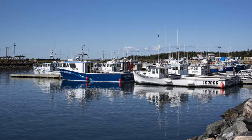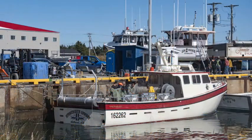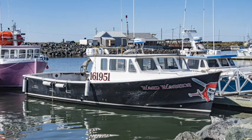A walk on the wharf of the fishing marina offered us some nice water reflections of the ships at dock. There was even one boat with a crew getting ready to go out. The Ward Warrior boat had a pirate skull on the front that gave it a neat look.